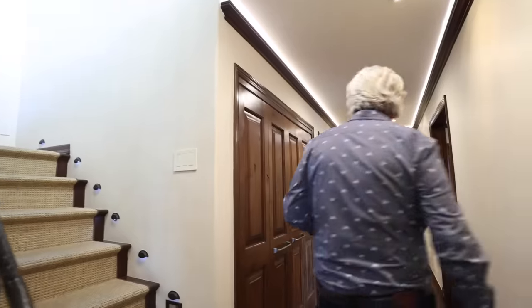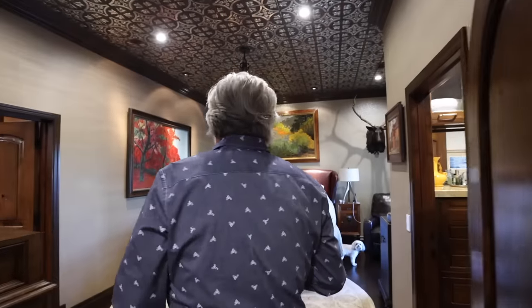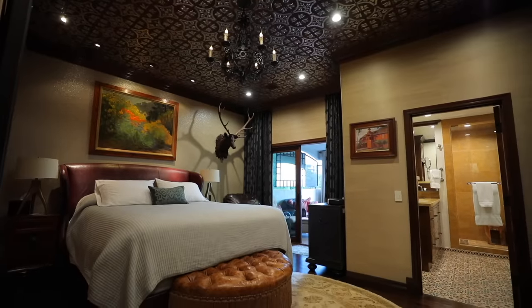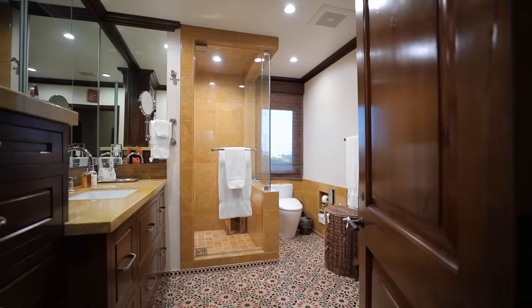Now that brings us to floor number B2. Now this was kind of built as a double master with a connecting closet. So this would have been my room and still is. This is where I stay. This is one of the bathrooms.